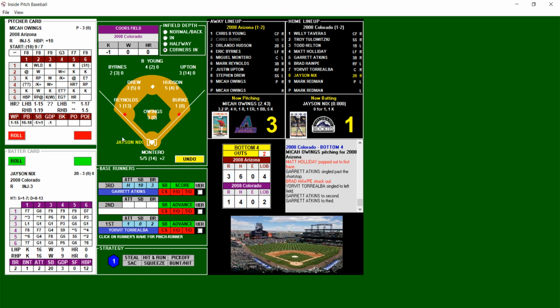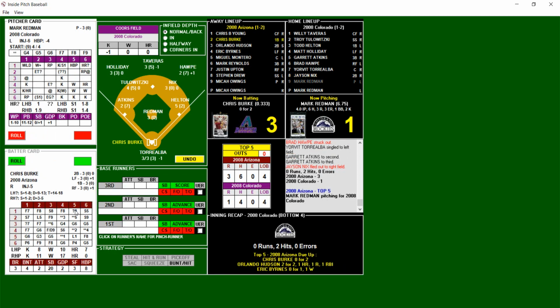And with that, they're going to bring the corners in. Jason Nix, strategy roll, 1. They're holding off. Here's the pitch. And that is going to be 2-4. 2-4 blank. And that is going to be a 5-1. 5-1 fly ball to Upton. And that retires the side. No runs, 2 hits, no errors, and the Rockies leave 2 stranded. After 4, it's Arizona 3, Colorado 1.